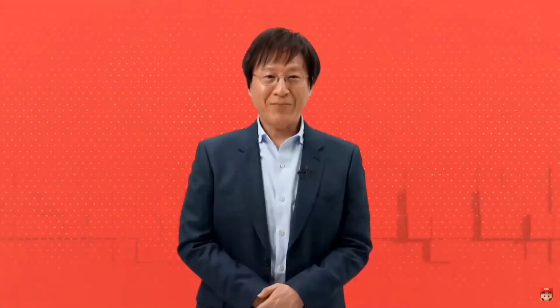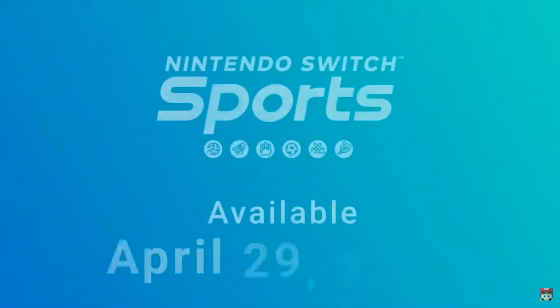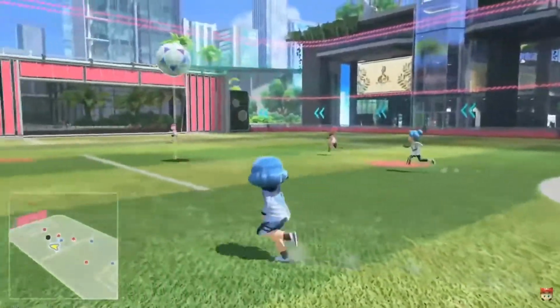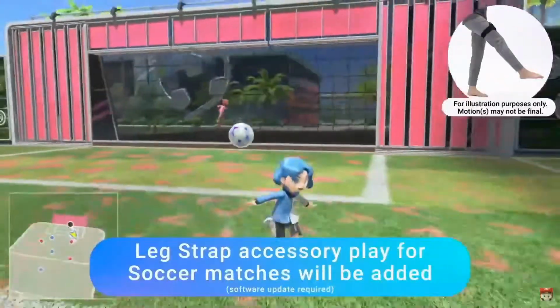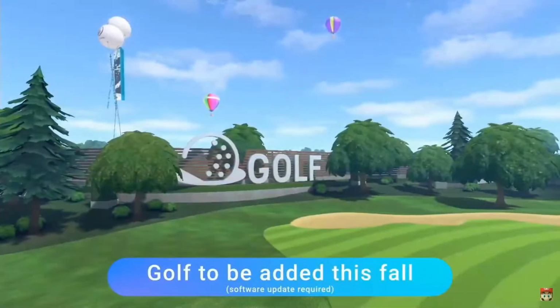That was an introduction to Nintendo Switch Sports. Doesn't quite roll off the tongue as well as Wii Sports. We're planning a free update in the summer that allows you to play soccer matches with a Joy-Con controller and the leg strap accessory. You can use the accessory to play shootout mode at launch. In addition, we're also planning a second free update this fall that lets you enjoy golf.